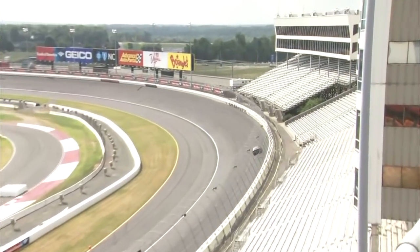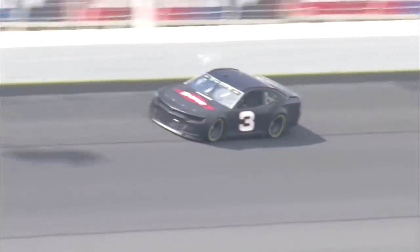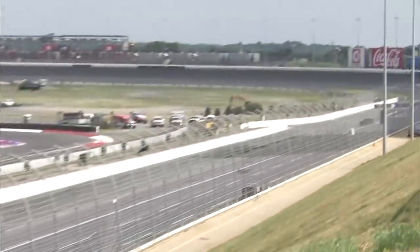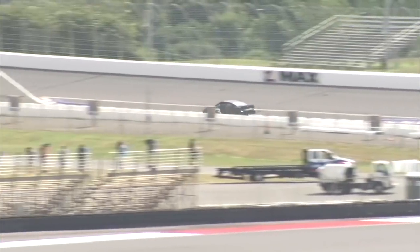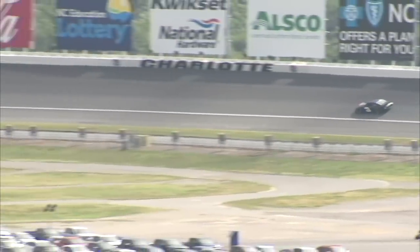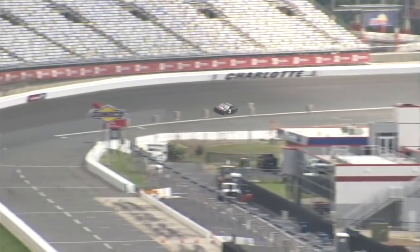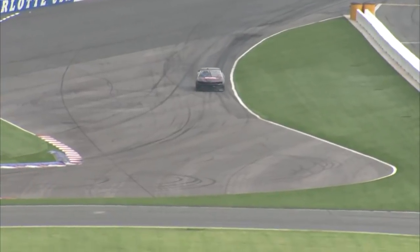I'm loving that Austin Dillon is learning the racetrack because they're part of our alliance. Austin has come a long way in his road course racing. I know he's worked really hard at getting better and better at the road courses. He's going through the back straightaway chicane, up into turn four. That corner right about there gives everybody trouble when it's the big mile and a half, but it looks like Austin's doing just fine. Now he's into 15, 16, and 17.